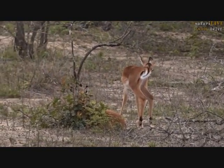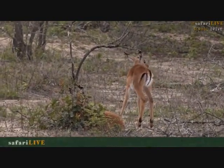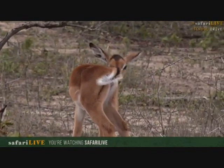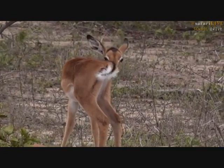Grooming itself. Mum came to check it out. They have teeth in their lower jaw that are slightly movable. So when they groom themselves or groom each other, which is known as allogrooming, their teeth move and it works like a comb to help take out hair and any sort of parasites that might be there.